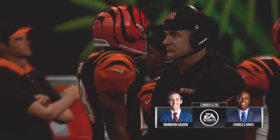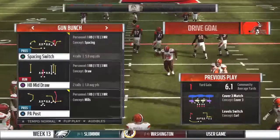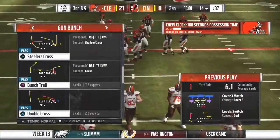Back with Charles Davis. I'm Brandon Gaudin. The Browns with a football to begin quarter number 2. They're staring up at a 3rd and 9 to start it out.